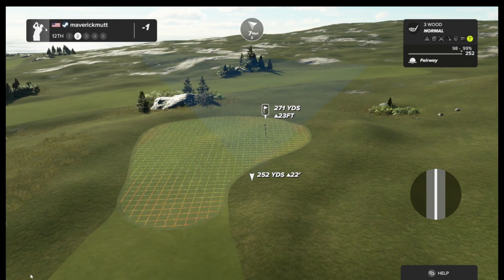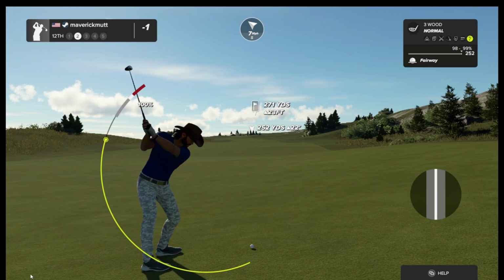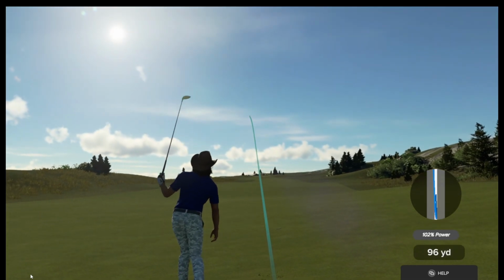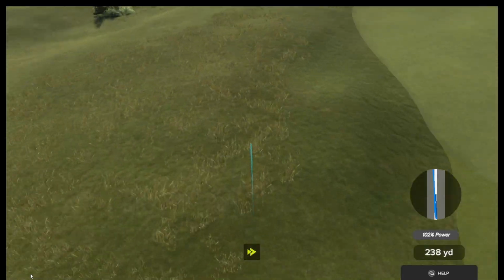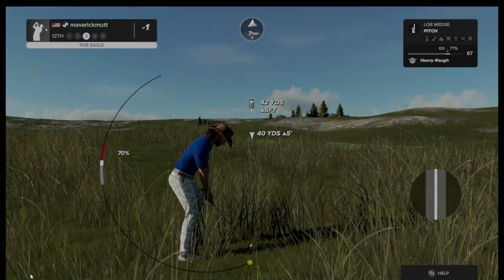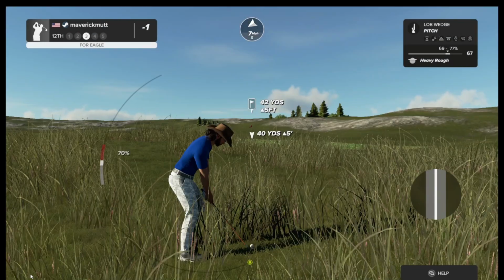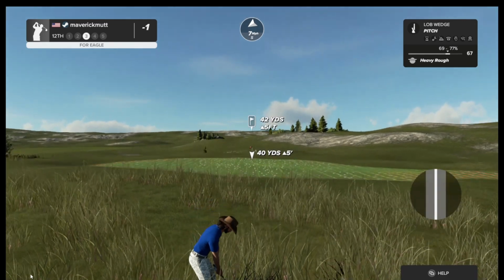I am hesitant to go here only because... didn't matter. That was a horrid shot. That came off very nasty. That's what you get for having a shot that's just too fast.